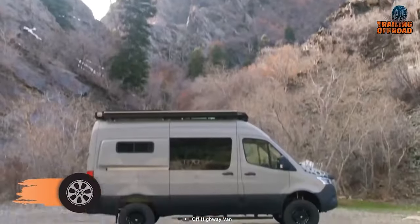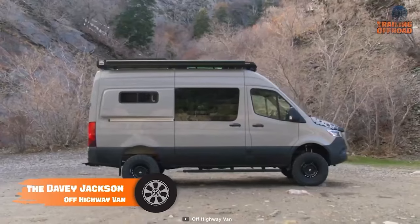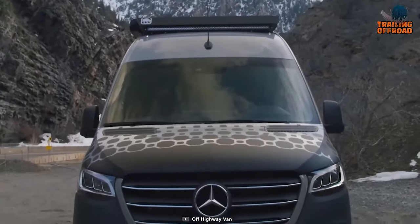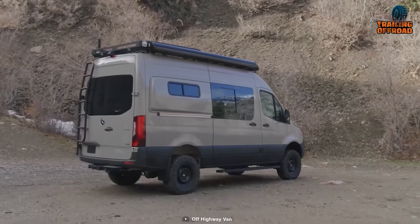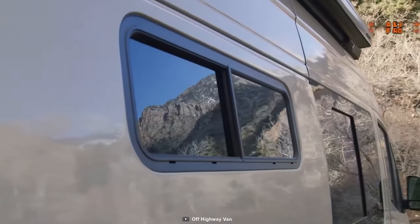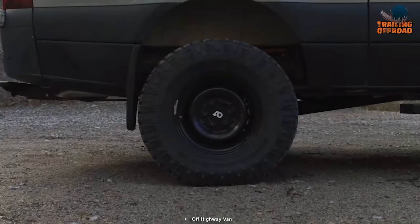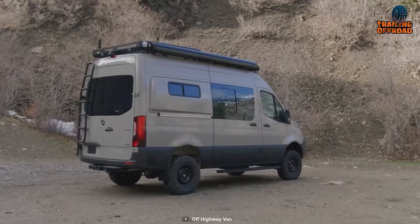Next up, the Davy Jackson by Off-Highway Van is a beast every extreme off-roader and explorer will appreciate by their side. Named after one of the earliest explorers, Davy Jackson, Off-Highway Vans did a really great job on the Mercedes-Benz Sprinter 4x4 chassis. And what makes this vehicle stand out is this one packs all the features of the 170 chassis right into the 144. As a result, reaching the furthest horizon won't be much of an issue with this compact one.